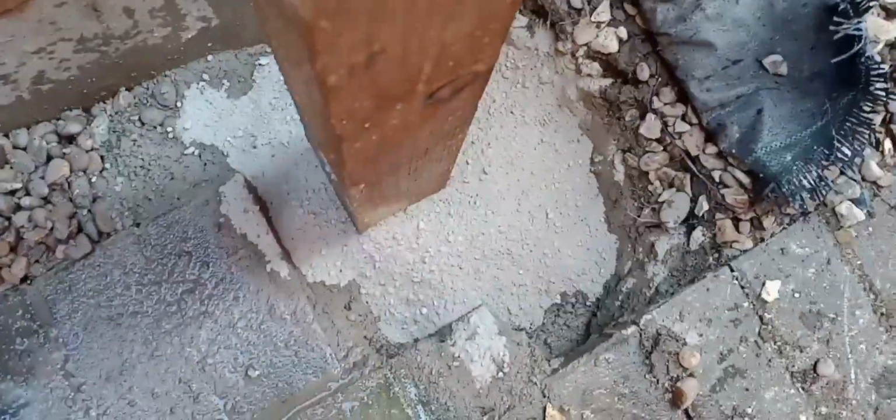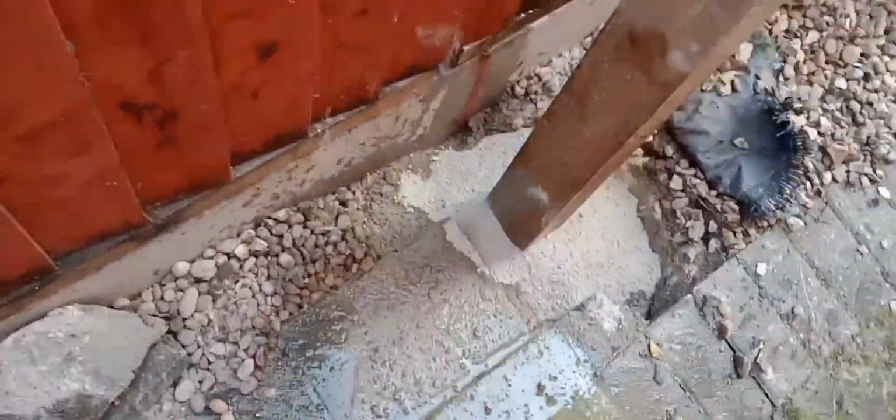So we've done 2 bags of postcrete, the extra strength one, not the cheap ones. Don't get the cheap postcrete. So I'm just going to let that settle for a minute, and then we're good to go with that post, and then a small infill at the side so people can't get in.